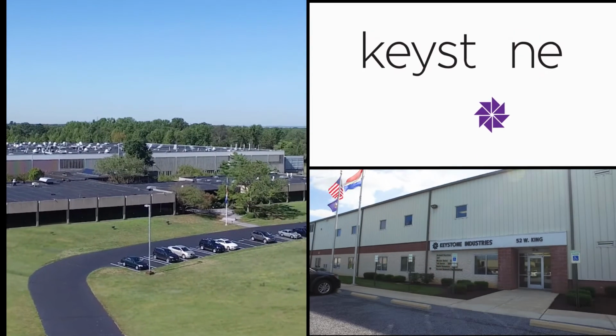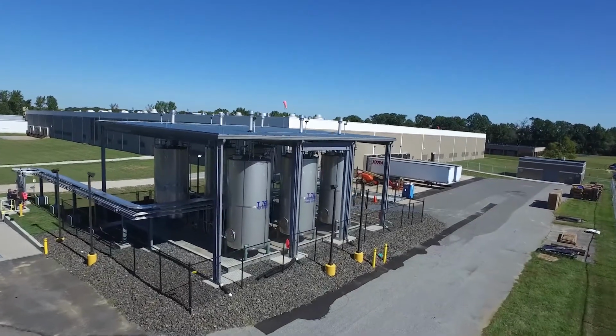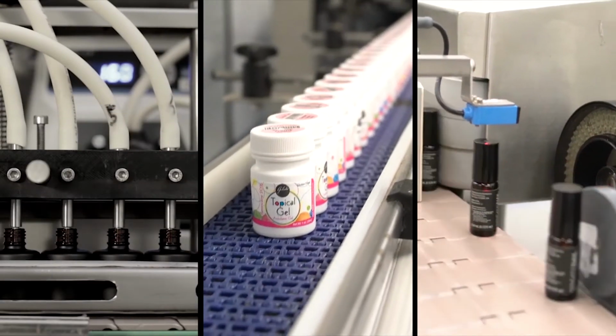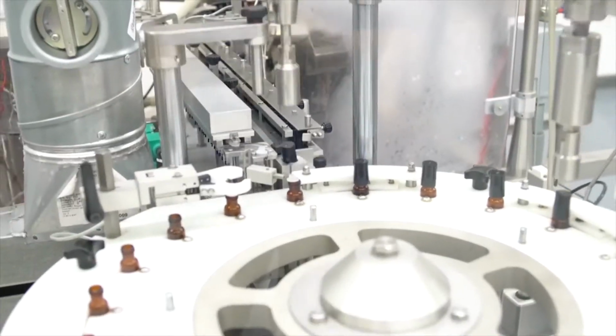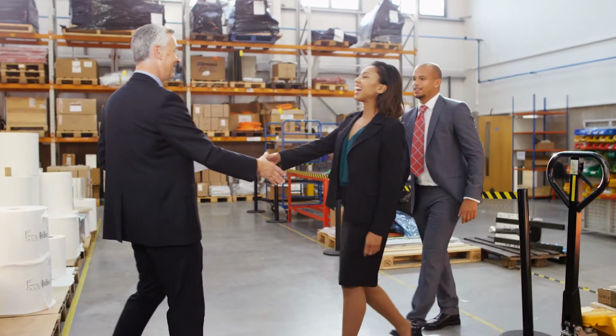Keystone Industries is a global manufacturer providing the world with innovative and cutting-edge products. Across 500,000 square feet of worldwide production facilities, including our state-of-the-art manufacturing headquarters in Gibbstown, New Jersey, Keystone Industries focuses on creating high-caliber products for today and the future by honoring over a century of quality and customer satisfaction.